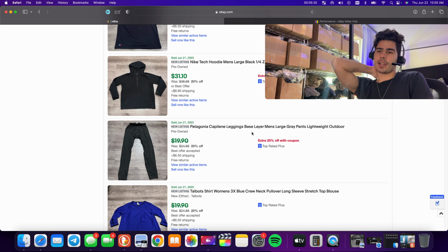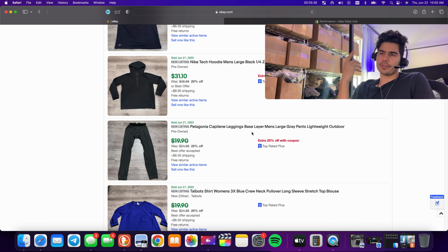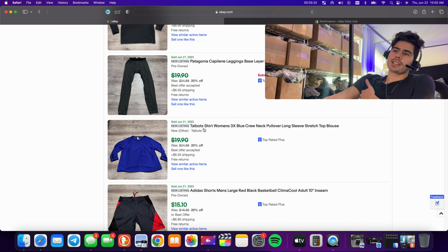It's mostly because it's summer, and so it's not in demand right now. And someone sent me an offer for $10, I believe. So $10 plus $6.50 shipping. So nothing crazy. A Talbots, I like Talbots, especially if it's plus size.